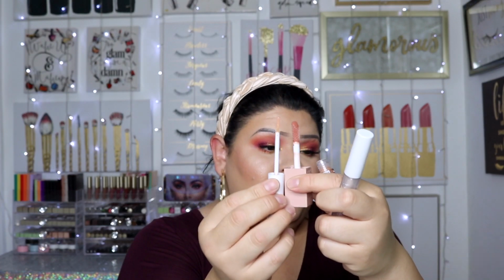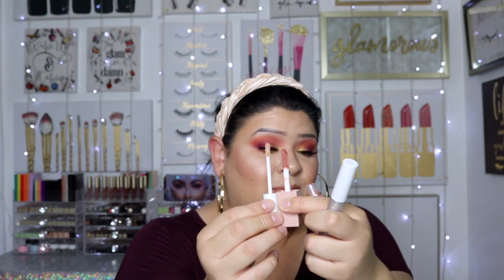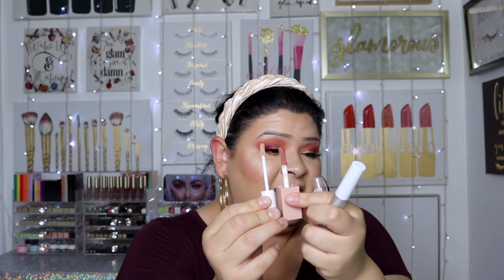I will show you for reference the wand size difference between the majority of the ones that are coming out on glosses right now compared to these, which is pretty small, compared to these huge ones. I just want to add that because it does take an extra coat to get a full glossy look on the lips. I honestly don't mind for the price.